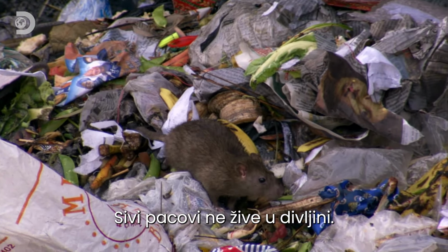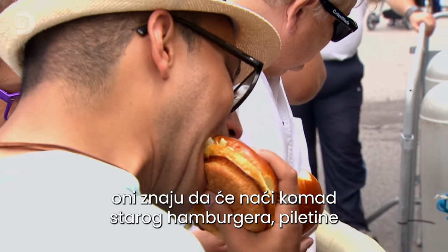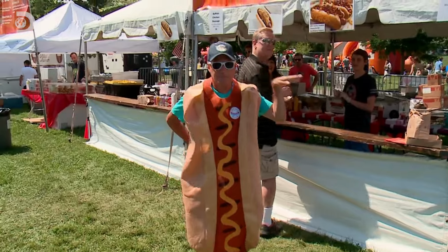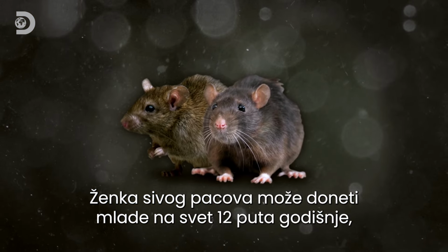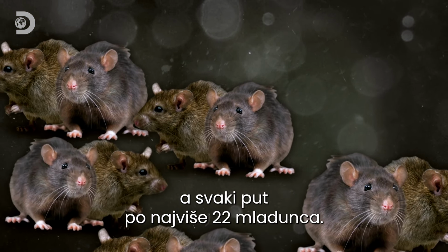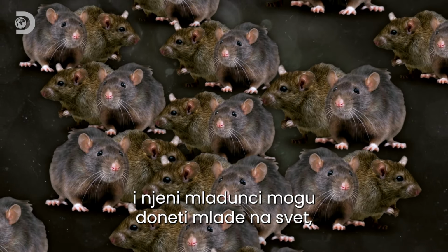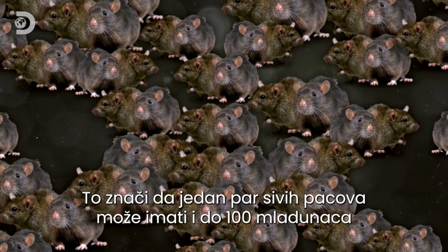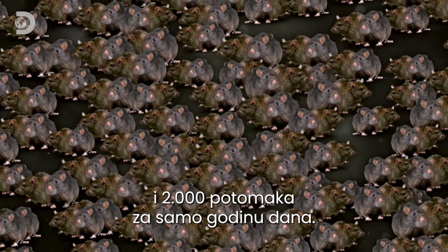Brown rats don't live in the wild. Wherever there are humans, they know they'll find bits of old burger, finger-licked chicken, and the occasional loaded hot dog. Not you, sir. And they multiply fast. A female brown rat can produce 12 litters a year, with up to 22 pups each time. Within 3 months, her babies can produce babies, who also produce babies. Which means a single pair of brown rats can have as many as 100 babies and 2,000 descendants in just 1 year.